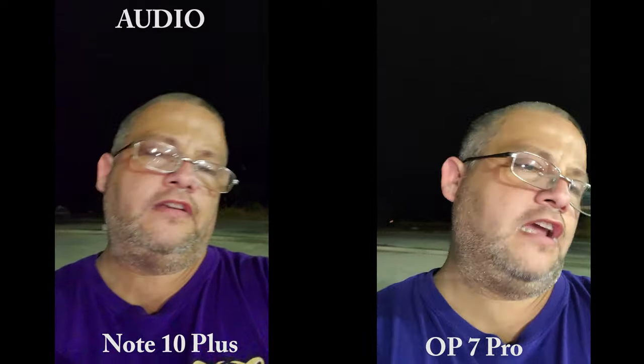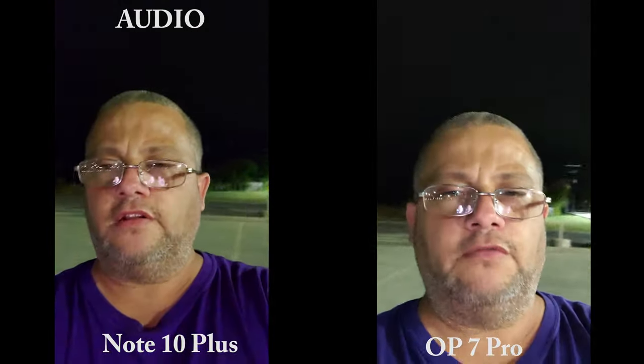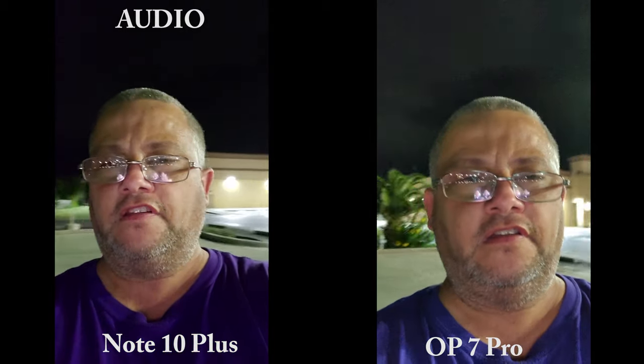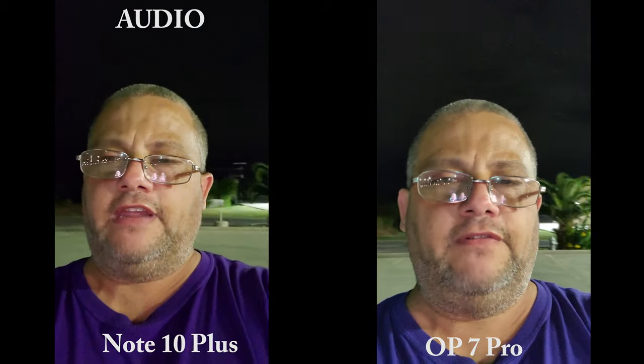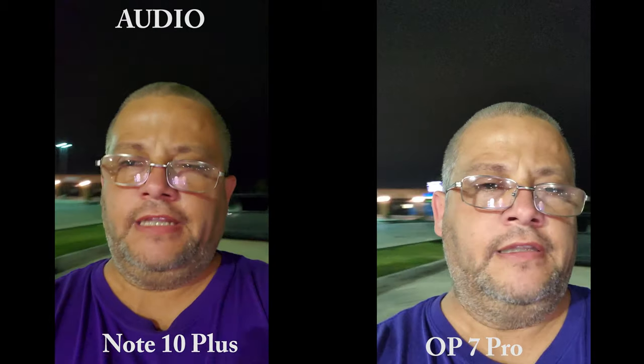But which one looks better to y'all? Check out the sky. I don't know, the OnePlus 7 Pro is doing a good job too, but the Note 10 Plus looks a little bit better in the front camera. The rear camera, I was giving it to the OnePlus 7 Pro. But I wanted to know your opinion.